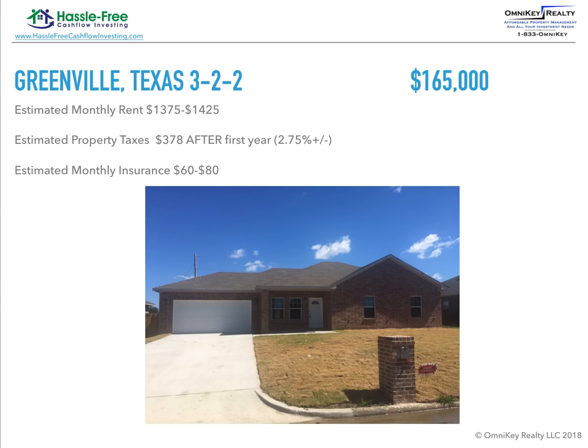The other thing that I'll tell you is we're very conservative with our numbers. I always want to under promise and over deliver. And so I'm not going to sit here and tell you I can get 1,500. I can tell you that this photo is of my property, and mine is almost 100 square feet smaller than the ones we have right now, and I got 1,425.